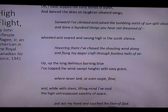Hovering there, I've chased the shouting wind along and flung my eager craft through footless halls of air. Up, up the long, delirious, burning blue, I've topped the wind-swept heights with easy grace, where never lark or even eagle flew. And while with silent lifting mind I've trod the high untrespassed sanctity of space, put out my hand and touched the face of God.